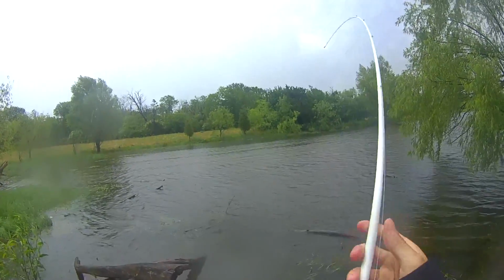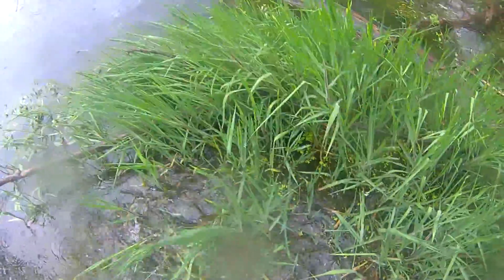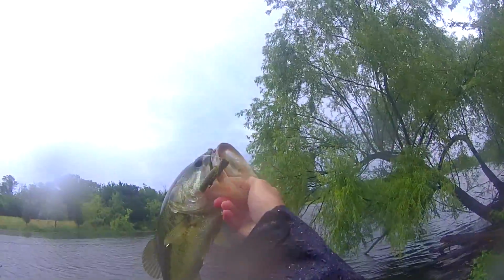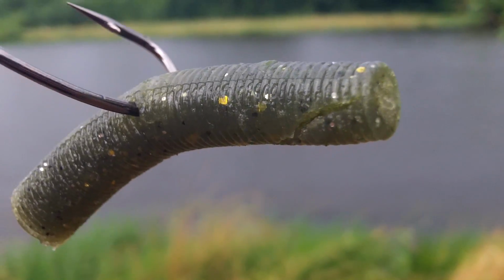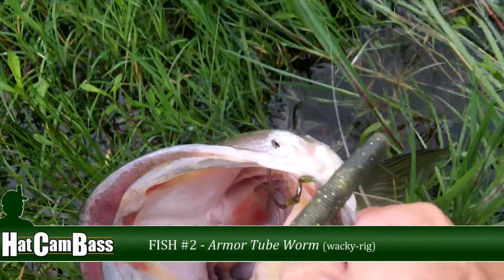I've really come to love the Armour tube worm because you really can catch multiple fish on one bait because of that mesh lining inside. You don't have to worry about it tearing. In fact, I was playing around with the worm and I tore it in half to see how strong it was. It was pretty strong, but what I did was I took half of that worm and rigged it wacky rigged onto a hook, and we actually caught a bigger fish doing that.